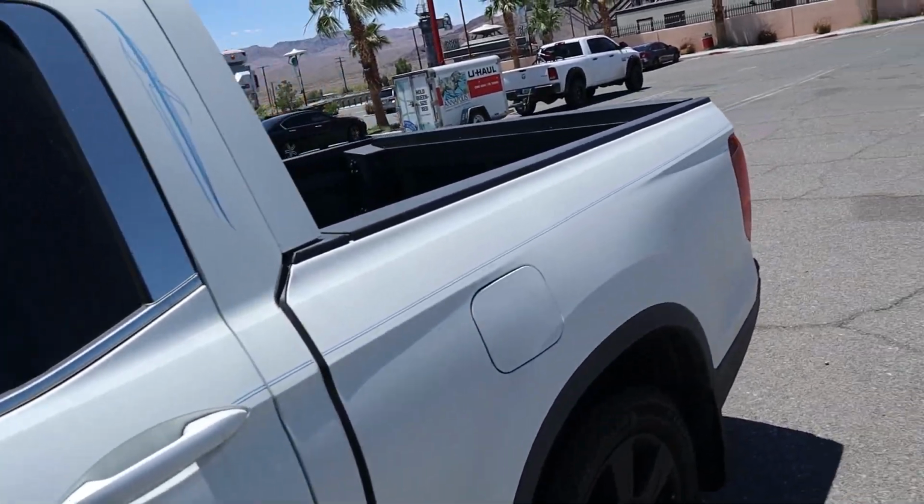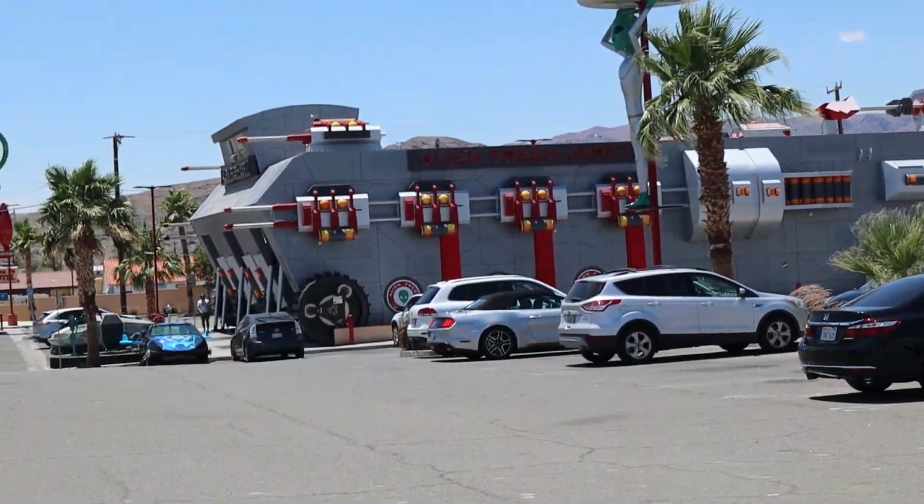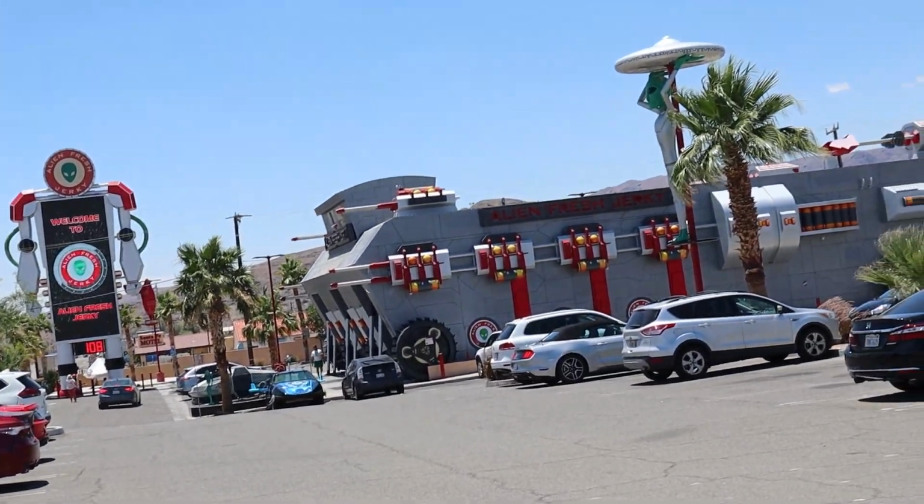So we actually made it to it right here. You guys can see alien beef jerky, which is unreal. It is all themed around aliens. So we are in one of the alien capitals of the world. A lot of alien sightings. Even one recently actually happened around this area. So it's kind of cool that they have the alien theming, but this is unbelievable. It's so much nicer than the one that I grew up going to.